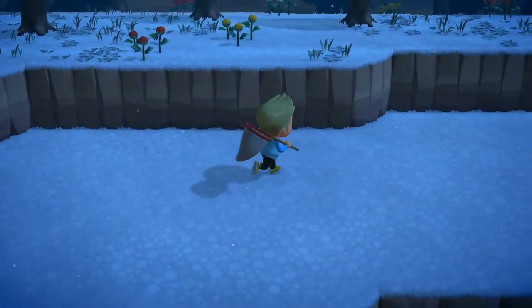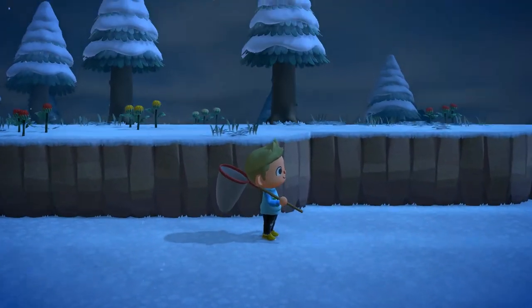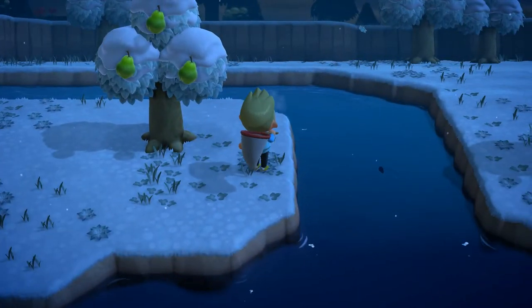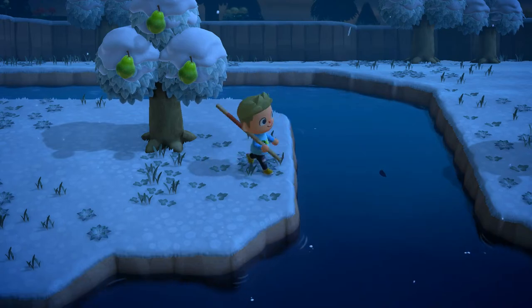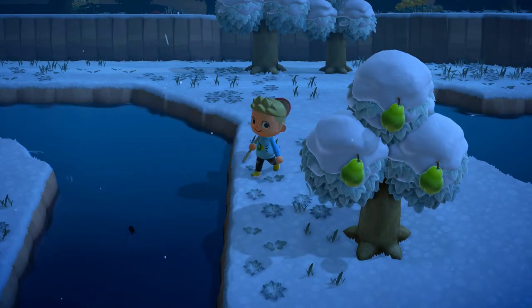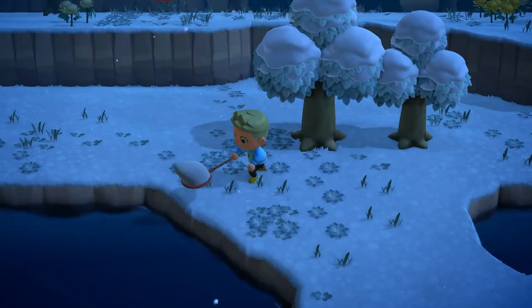Rare person who likes playing in winter. Fairy core in winter, so that sounds nice. I've seen some gorgeous winter islands. All right, let's pick up another snowflake.